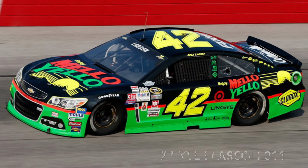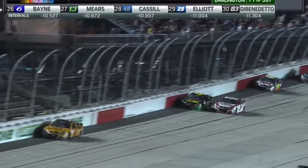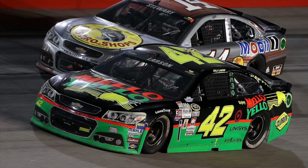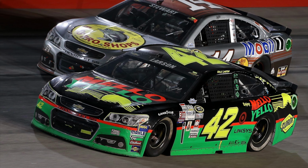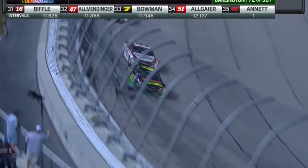At number 7 was Kyle Larson's 2015 Mellow Yellow throwback. Now, right off the bat, I gotta say, we need more mellow yellow cars, so seeing it back at the track for this throwback weekend was awesome to see. What I like is that the color of the green just pops off when it's under the lights. And that's something that I think a lot of these throwback schemes, when the race was under the lights, needed to do, is play off of that, make it look better at night.